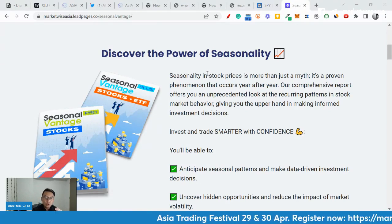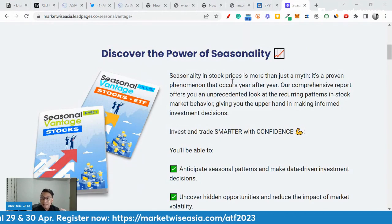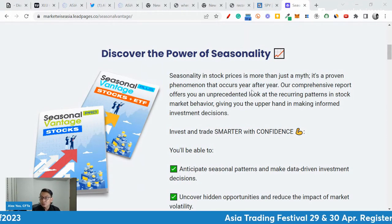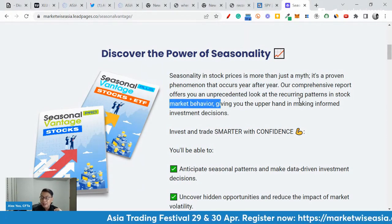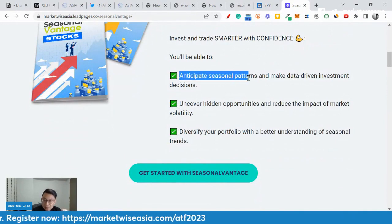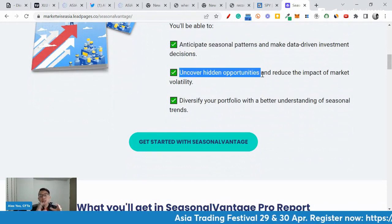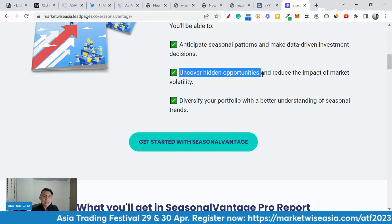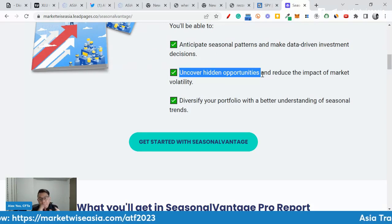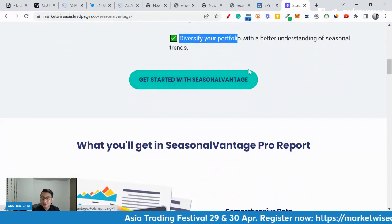Okay, all right. So for those who don't know what seasonals are, seasonality in stock prices is more than a myth. It is a proven phenomenon that occurs year after year. You can say that it is like a recurring pattern that gives you an unprecedented look at market behavior and gives you the upper hand in making informed decisions. So it allows you to trade smarter and with confidence, enables you to anticipate seasonal patterns and make data-driven investments, and uncover hidden opportunities. There are thousands of stocks, I think more than 10,000 if you're including the OTC market. So there are just too many stocks already. And if you're just always looking at the big caps, the mega caps, you're going to miss out on a lot of opportunity. And you can also diversify your portfolio with a better understanding of the seasonal trend.